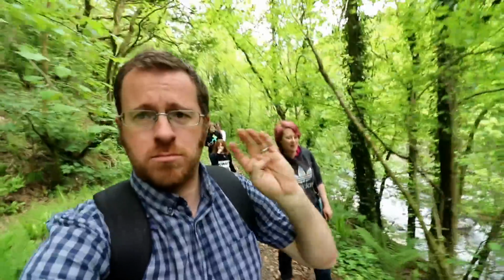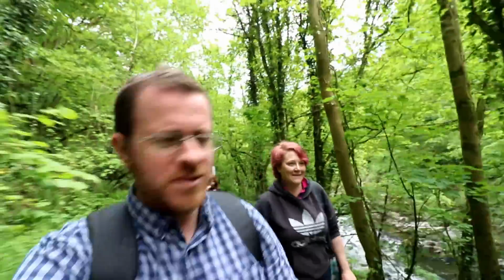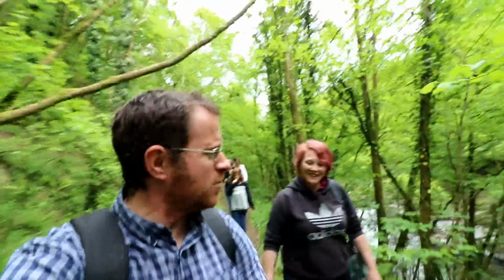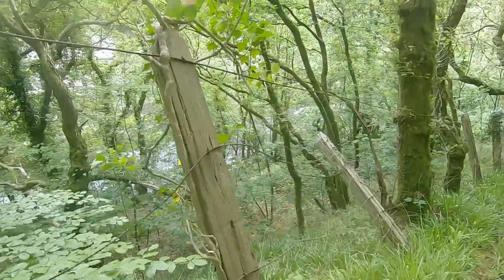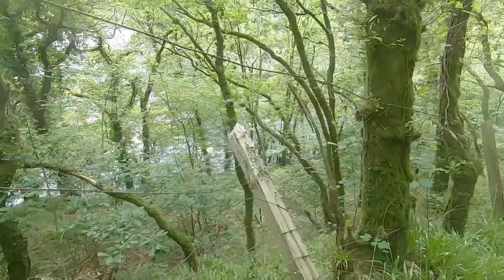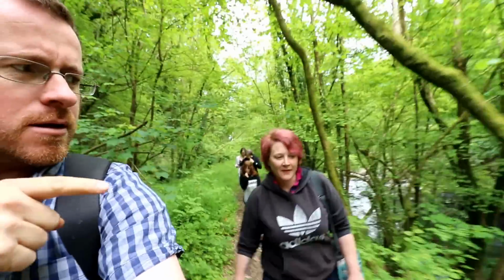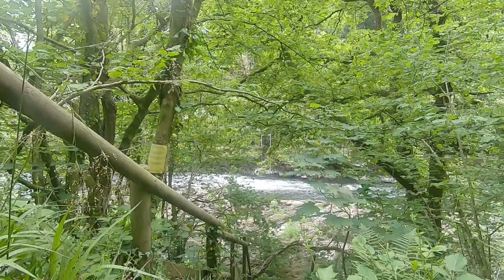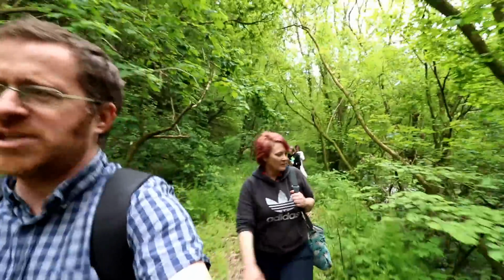Number four, which is Allt-y-Cefn Tunnel. Allt-y-Cefn. It sounds like Kevin. And Kevin in Welsh means back. And the town we were just in? Pencader. Okay, and the river? Teifi. Brilliant. And so we're walking alongside that from the bridge that was built in 1840-ish.